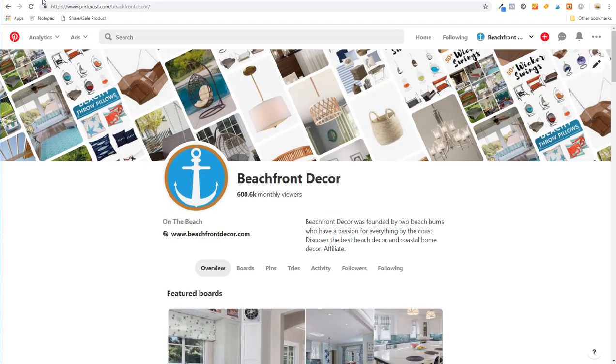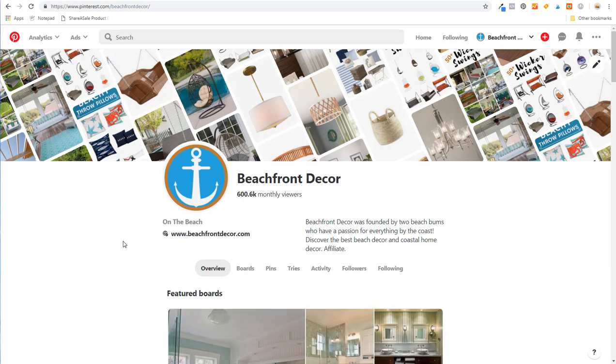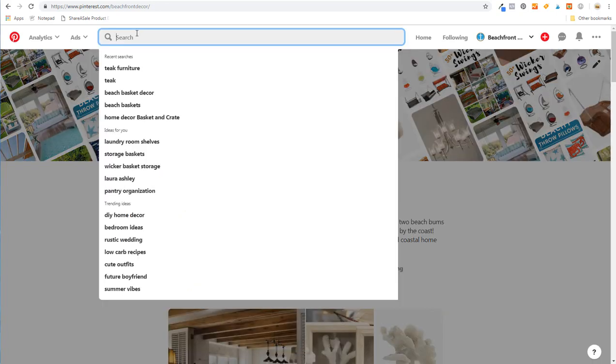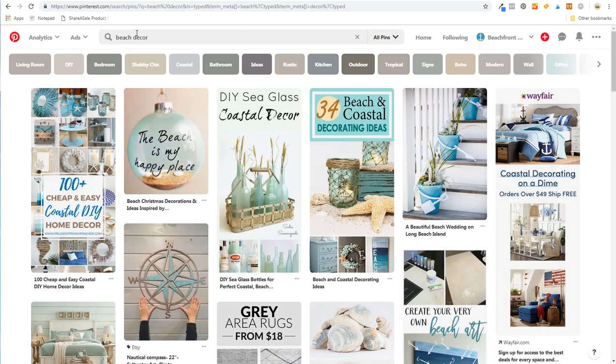So what we're going to do is come over to our profile here, and what I like to do first is start with some keyword research. So you want boards that actually represent what keywords people are typing in, so you can find what people are looking for on Pinterest. So just start with your main keyword, just type it in. So for us, beach decor. What it's going to do is first pull up a lot of pins that should give you some ideas for what people are pinning. So as you can see here for beach, the main color is blue.